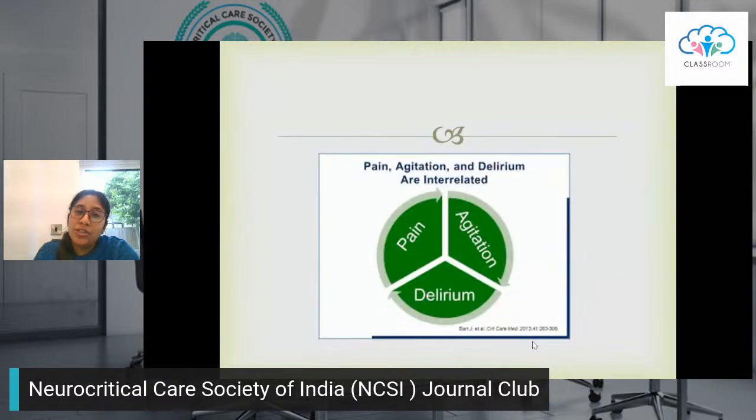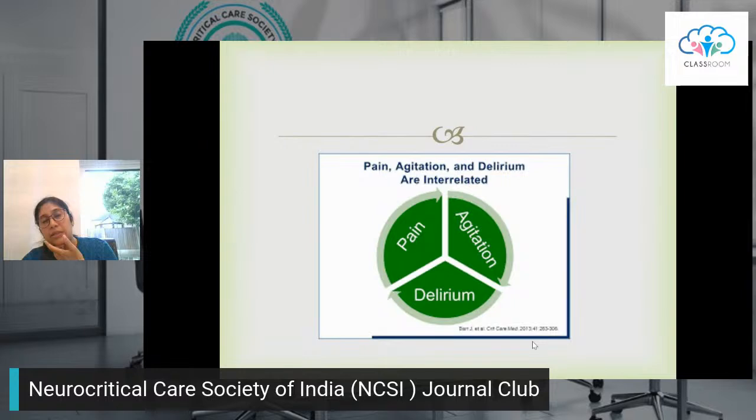Now, management is not just treatment, but includes recognition of the problem, identifying the risk factors, what can be done at the bedside, and thereafter treatment. Although we say delirium is a single entity, it involves lots of ongoing things. In my hospital, in my trust, and in the UK as well, we follow the PAD guidelines, which is pain, agitation, and delirium, because we believe all these entities are interrelated.